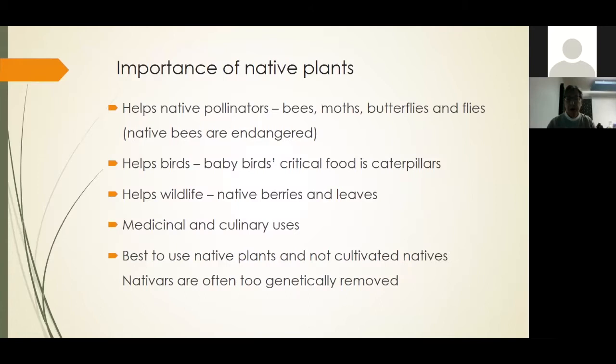The importance of native plants is that it helps your native pollinators. The native bees are endangered, so we want to provide as much habitat for them as we can. In particular, native caterpillars that will be eating your native plants, it's not a bad thing. They are baby birds' critical food source because that's protein for them.